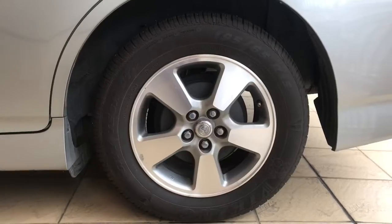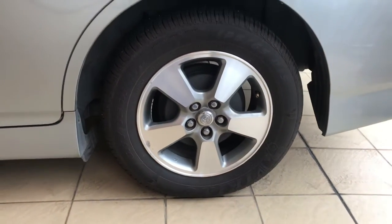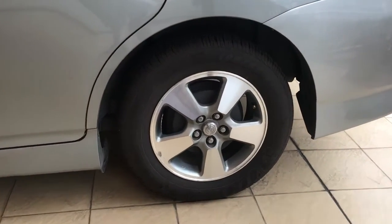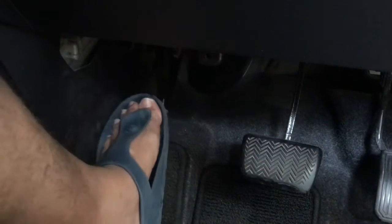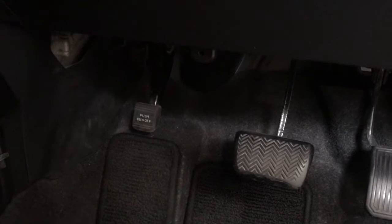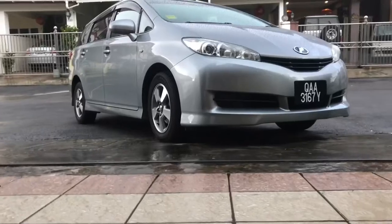The next thing is the 15-inch rims, which I think are a little too small for a car this size. It would have been better if they came with 17 inches. The next thing is a very minor complaint which doesn't really matter at all. I prefer a handbrake where I can pull using my hand instead of my foot pressing it down. I just can't get used to that.